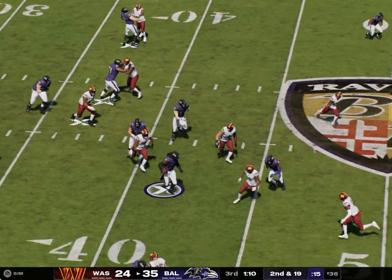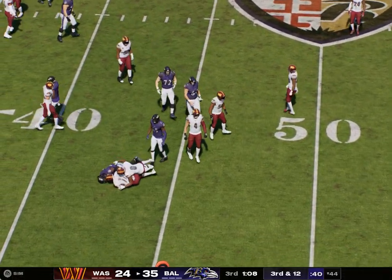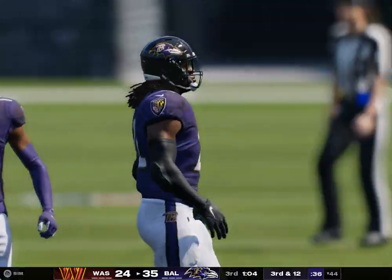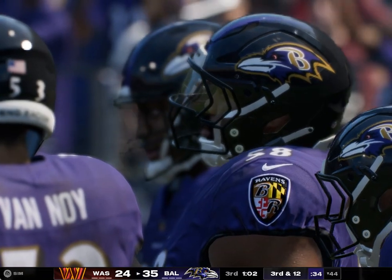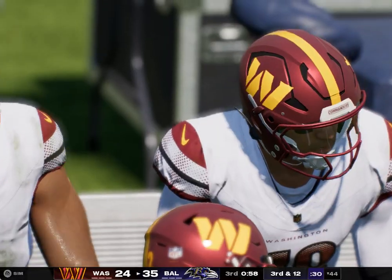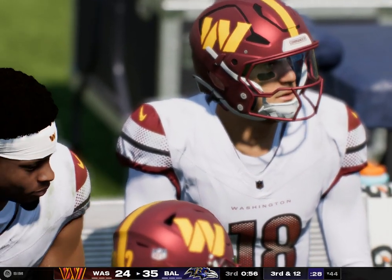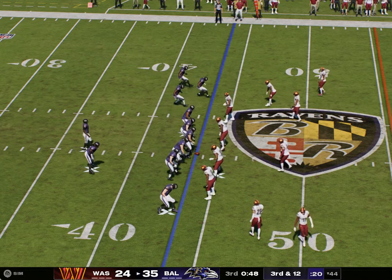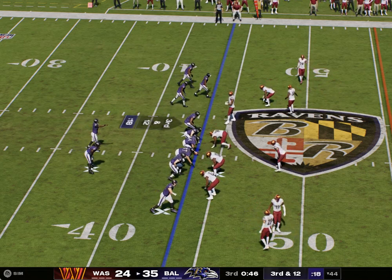10th carry now for Derrick Henry. And this will be stopped at the 44. That one good for 7 yards. That was a good run, probably right on the edge of breaking into something really big. So the defensive guys right now are talking about, okay, what can we do to slow him down before he truly gets started? They need 12 here. It's 3rd down.